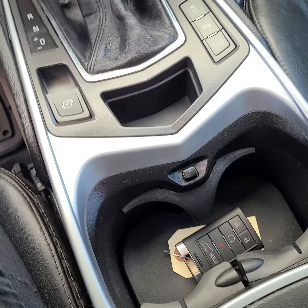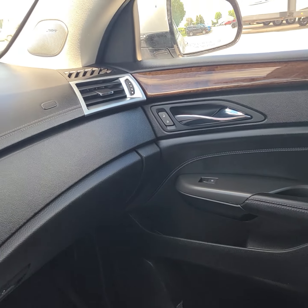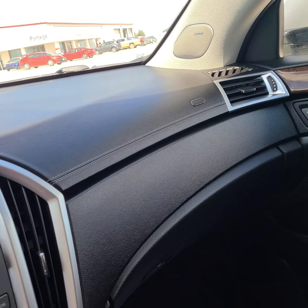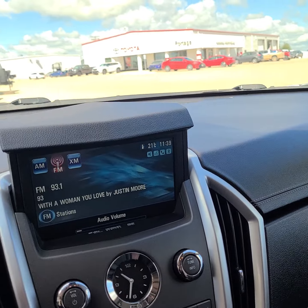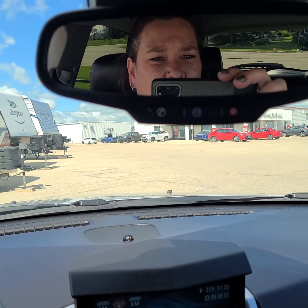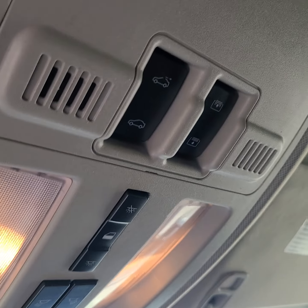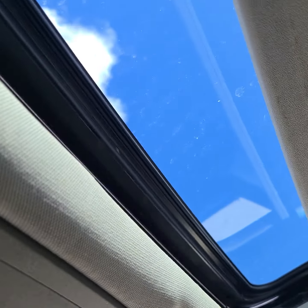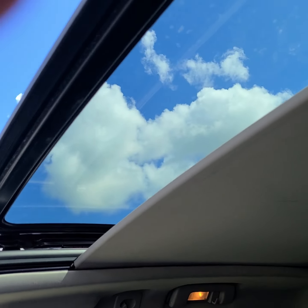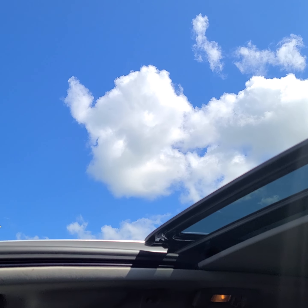I just dropped the keys in the cup holder. Turn that down so I don't have to pay the... There you go. And with the sunroof. Look at that.